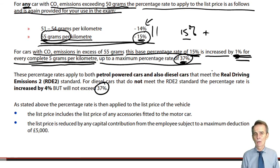So what we do, when given a number, and I gave you 78 there, is round down that grams per kilometre to the nearest 5 gram point. So 78 will round down to 75. If it was 76, 77, 78, 79, then it rounds down to 75. If it was anything between 80 and 84, then we would round down to 80.